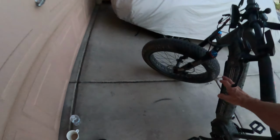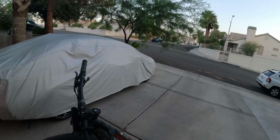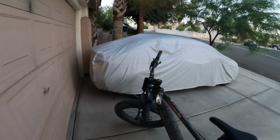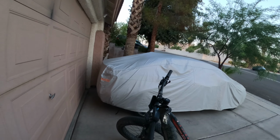This particular battery is coming off because the battery was hard to get out. Dogs want to go. They're gonna have to wait their turn. I've got my own life to live too, guys.